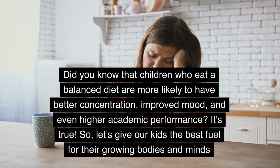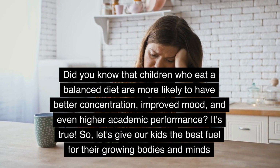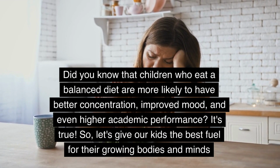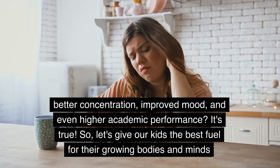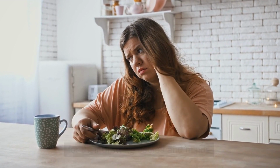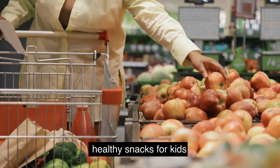Did you know that children who eat a balanced diet are more likely to have better concentration, improved mood, and even higher academic performance? It's true. So, let's give our kids the best fuel for their growing bodies and minds. Now, let's jump right into our list of 10 healthy snacks for kids.